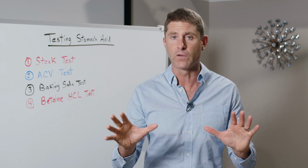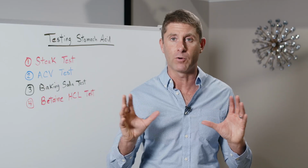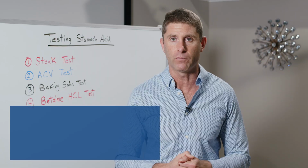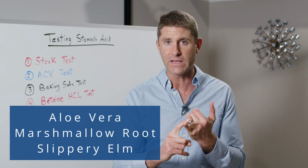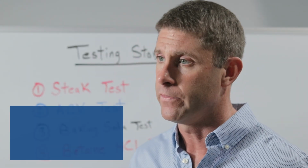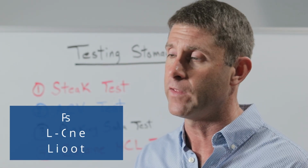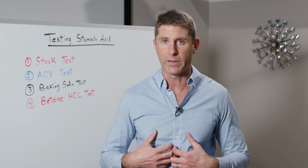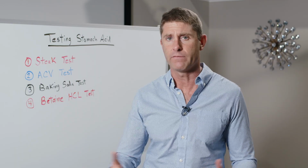If that's the case, you don't want to use apple cider vinegar. You don't want to use a lot of lemon or lime or anything that's acidic. Instead, you want to really focus on mucilaginous types of herbs: aloe vera, marshmallow root, slippery elm. You could do teas with these. You could do gels, like aloe vera gel, which works really well. There's powders. L-glutamine is another good thing. Licorice root. All those things really help with healing and strengthening that stomach lining. So that's really key there. But if the apple cider vinegar works and you feel better, fantastic.